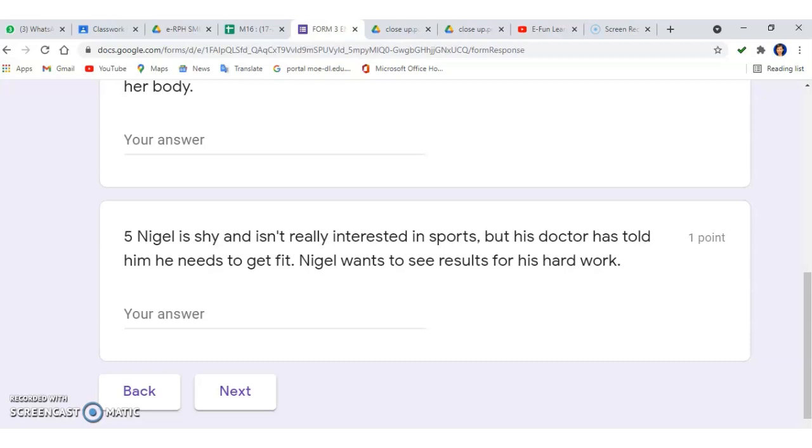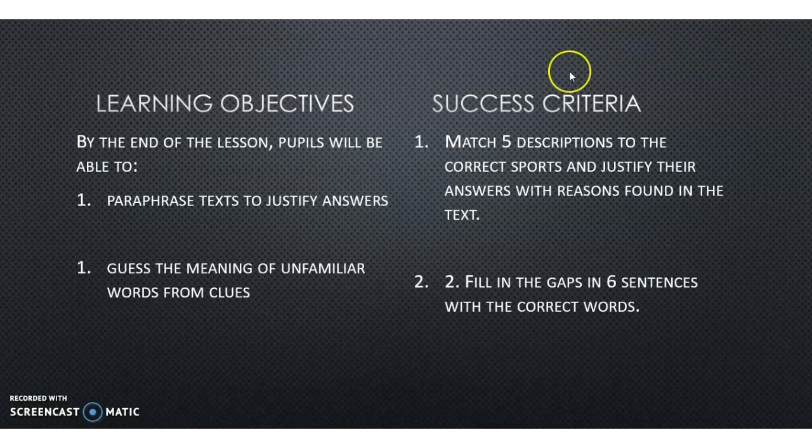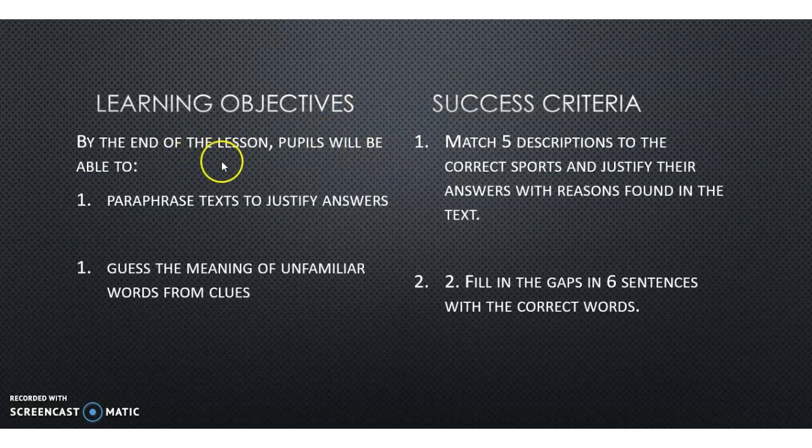Okay, before we continue, let's go through the learning objectives and success criteria of part 2 of the reading task. Okay, so these are the learning objectives of part 2 of the lesson. By the end of the lesson, you'll be able to paraphrase text to justify answers, guess the meaning of unfamiliar words from clues, and success criteria. Match 5 descriptions to the correct spots and justify answer with reasons found in the text. Fill in the gaps in 6 sentences with the correct words.